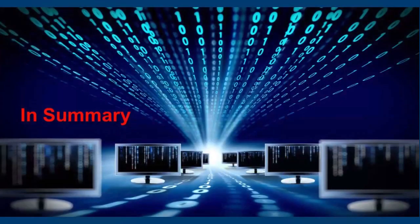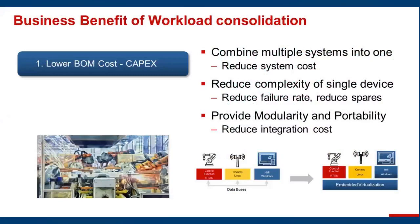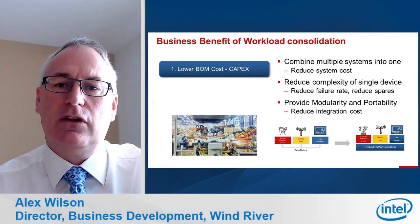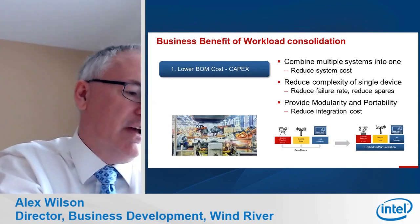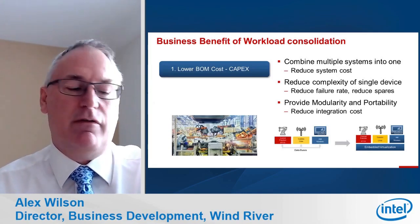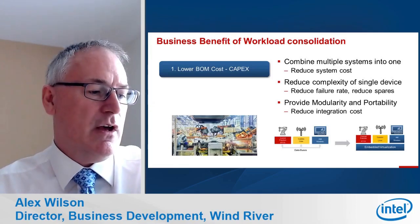So, in summary, let's see what we've talked about in the last 30 minutes or so. The business benefits of workload consolidation. We talked about how we combine multiple systems into single common platforms. This reduces overall system cost, reduces the complexity of single devices. So we have reduction in failure rate and reduction in the number of spares we need to keep.